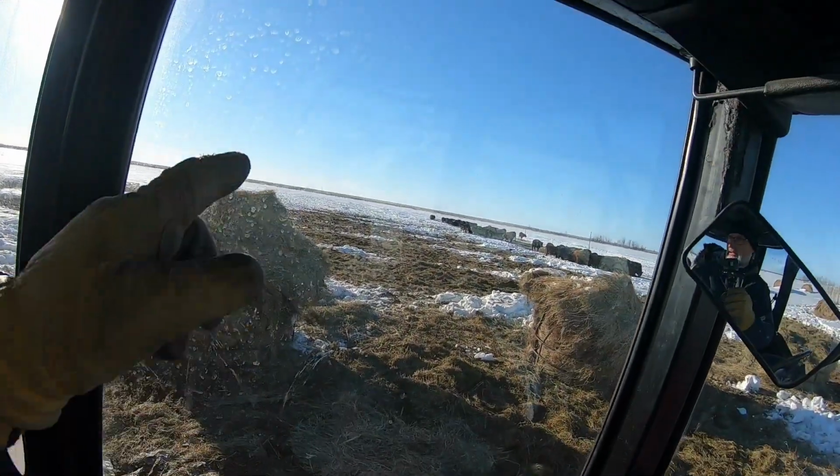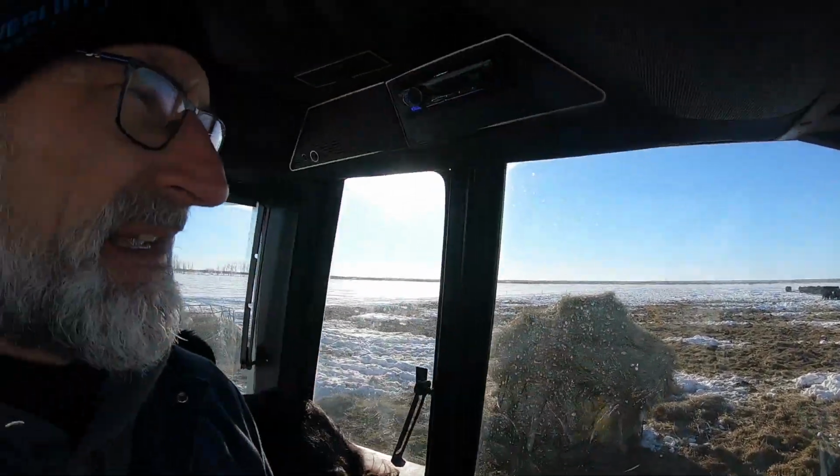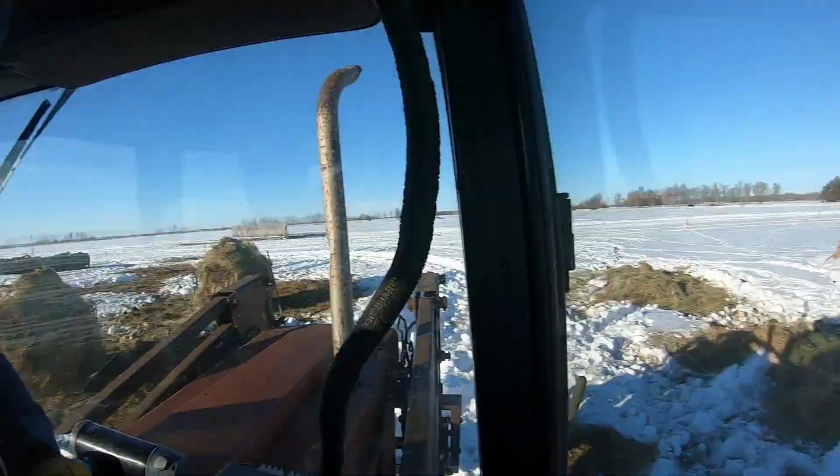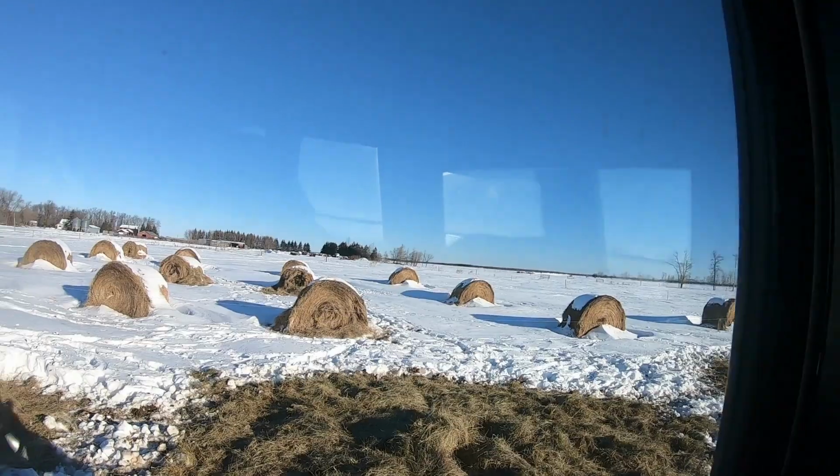But the other thing that's happening, we're starting to get some mild weather. With the mild weather the snow starts to melt and gets watery, and so does all the hay out there. The cattle don't really care for wet, moist hay, so it's kind of going a little bit to waste. So I'm coming here with the tractor, and after these bales are done, I got to go up over there. I got a stack of bales out there.